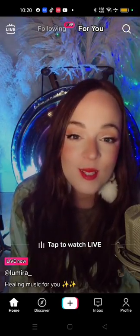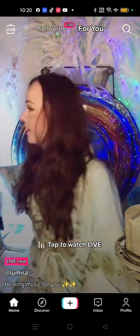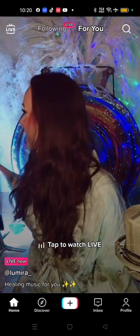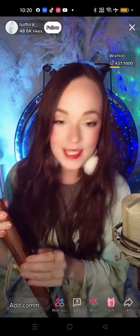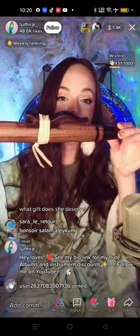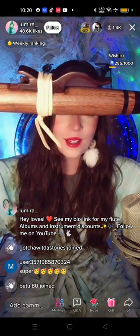Oh my gosh, it's so pretty. Let me show you. Oh, I've been waiting for this. It's the prettiest flute I own. Yes, it's the bird flute. So this is what it looks like. Okay, it's very, very beautiful.